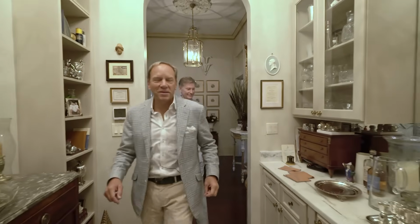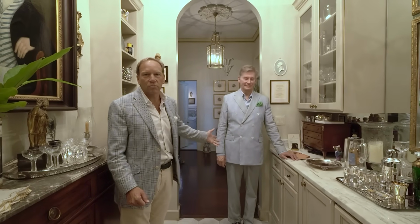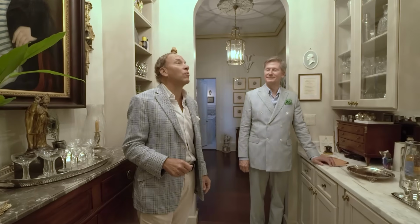Now, why don't we go into the bar? So as I think I mentioned earlier, the house is a duplex. This was a bathroom, and we did not need to have two bathrooms across from each other. What's the point? We had plumbing, so why not have a real bar? And boy, I love this bar. It is a fun room. It's a little over the top, but why not, right?